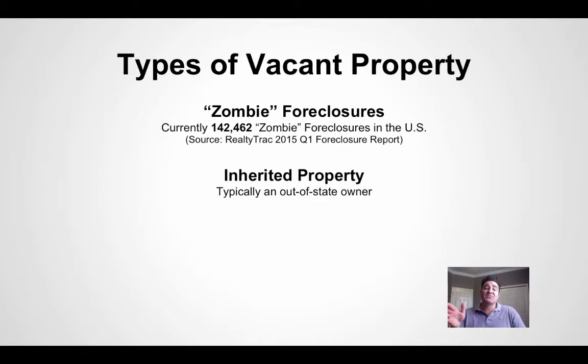Inherited property. This is really popular too because a lot of times people will inherit property from an out-of-state owner. For example, down here in Florida, Sarasota, Tampa, Fort Myers, Fort Lauderdale, Palm Beach, West Palm Beach. Those areas are real popular retirement areas. And granted, there are retirement areas everywhere in the country, but those in particular, you get elderly couple who eventually passes on and they leave their property to their kids.